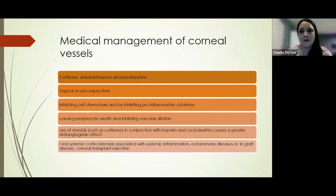So speaking about the medical management of corneal vessels, we will have medical treatments, surgical treatments, or combined treatments. Starting with the first line of treatment, we have steroids. They say that cortisone, dexamethasone, and prednisolone are better for inhibiting cell chemotaxis and pro-inflammatory cytokines. They also cause lymphocyte death and inhibit vascular dilation. The use of steroids such as cortisone in conjunction with heparin and cyclodextrins causes a greater anti-angiogenic effect. And we use oral and systemic corticosteroids in association with systemic inflammation, autoimmune diseases, or in graft disease or corneal transplant rejection.